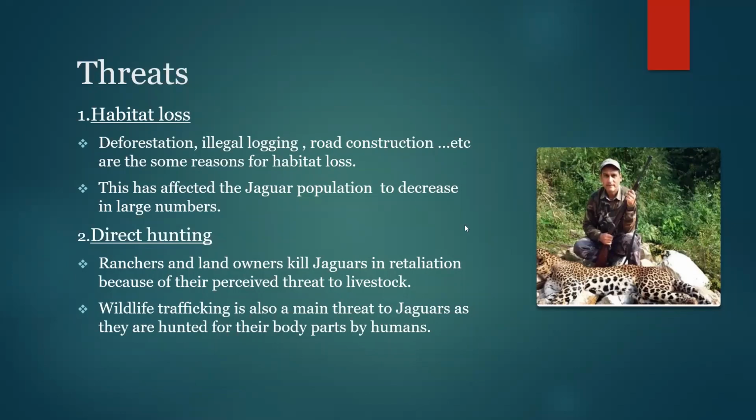Do people hunt jaguars for their skin, or for their teeth and claws? All three. Thank you. Normally ranchers and landowners kill the jaguar in retaliation because the jaguars kill their livestock. Do they hunt jaguars for their skin? Because that is more useful, right? Yes, not only their skin, they also take their teeth and claws to make jewelry, to hang around their necks and show off.